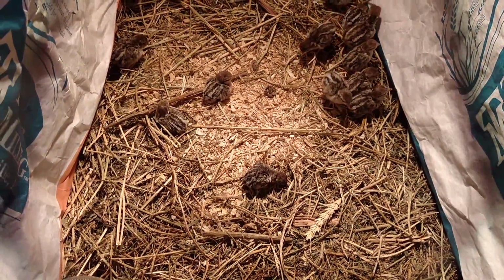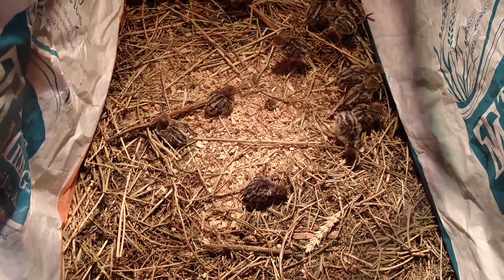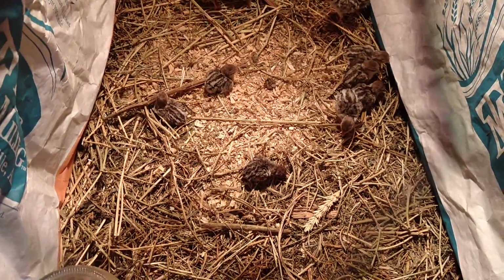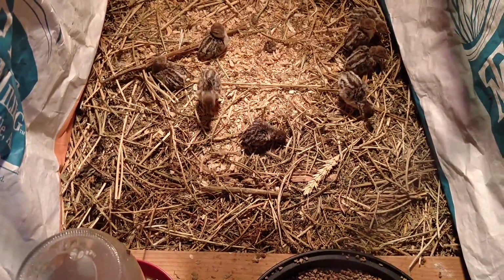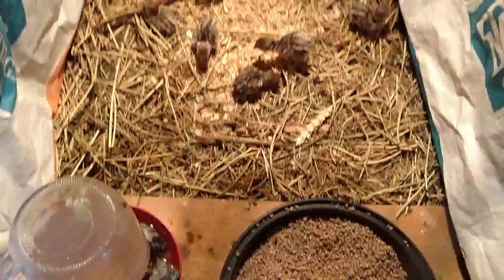So we're going to get some hardware cloth to run along the sides, but for now we just put those feed bags and pop them into place so they couldn't squeeze out the holes. Not that they want to. They seem to be pretty happy with this little setup, and they're doing well.